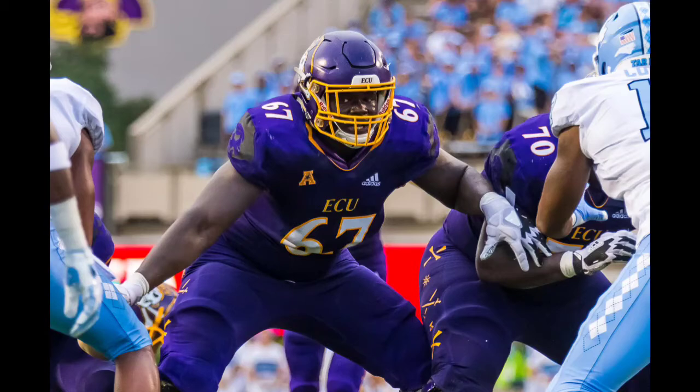In terms of his NFL comparison, he's been compared to George Fant of the New York Jets. Has a lot of potential. He has the 2 biggest traits you need in pass protection, which is crucial. This is definitely someone to keep an eye on for sure.